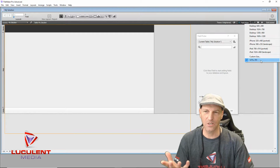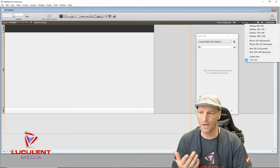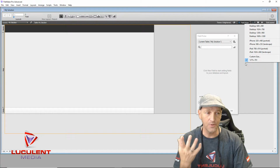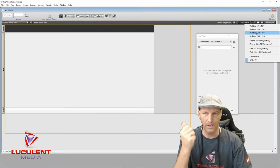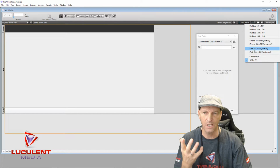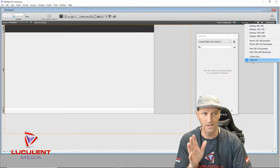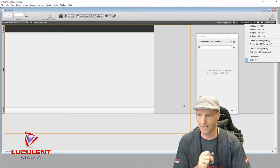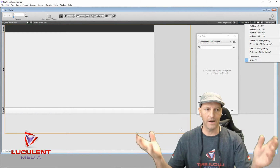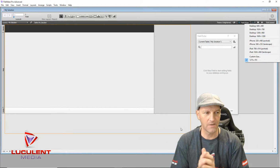My size is basically set up at 1275 by 701. And that means this orange line that you see is the orange line for that size. So if you don't have the orange line, or you've gone to one of these desktop things or an iPhone or an iPad thing, erase it, select custom size, type in 1275 by 701, and that will give you this line. You kind of need it right now, right in the very beginning. So go ahead and do that quick and make sure that we get that. You can pause the video if you need to.